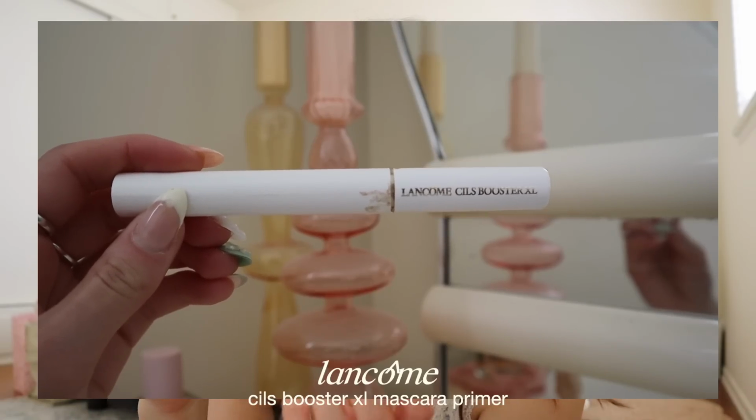So I'll start by curling my eyelashes. I'll start with an eyelash primer. This one's kind of gross. I don't really know why, but this is from Lancome. I like to use an eyelash primer. I feel like any brand would work. This is just the one that I happen to have right now. And I will just put on a light layer of this. Oh, I'm dropping everything today.